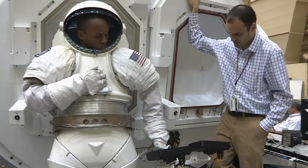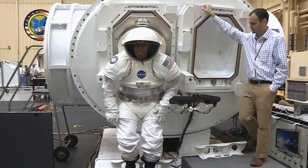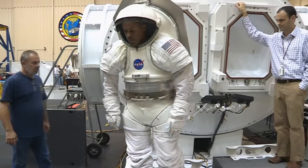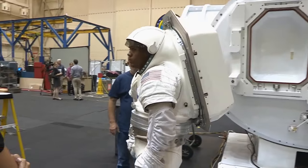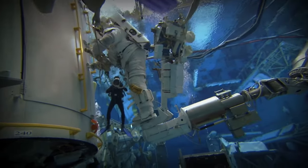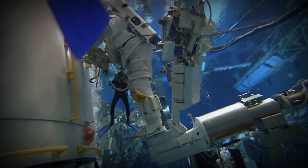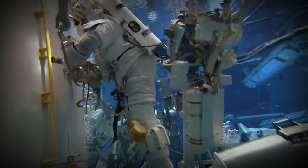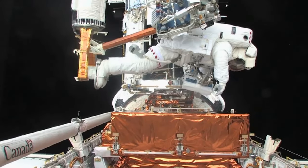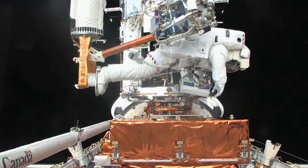A new Z-series spacesuit is being developed, but evaluations will not be complete until at least 2020. So the familiar EMU will remain in service for a while yet. The 1970s vintage suit that built the ISS and kept the Hubble Space Telescope working deserves its big reputation.